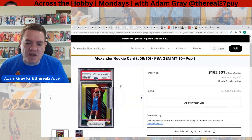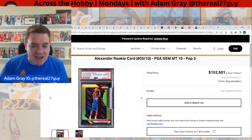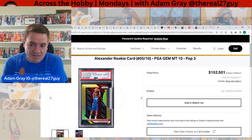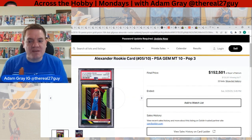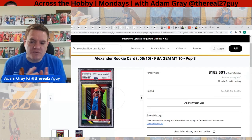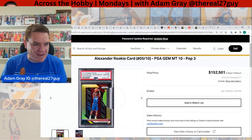PSA 10. I asked the question a couple weeks ago, what would you rather have, the number 2 of 10 Shai in a PSA 9 or a Pop 3 PSA 10? And I said I'd rather have the PSA 9 jersey number. The hobby community massively disagreed here, because the 9 where it was number 2 of 10 sold for, I'm not going to look it up, but I think it was like 90 grand.